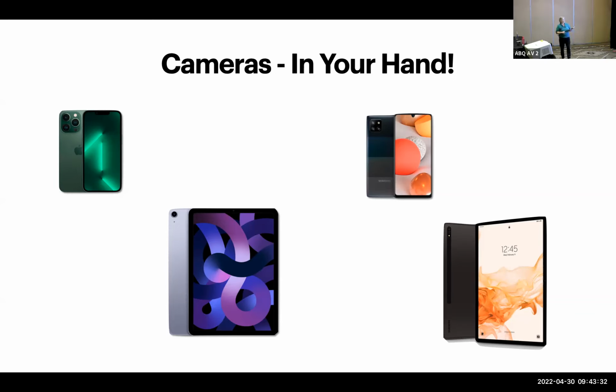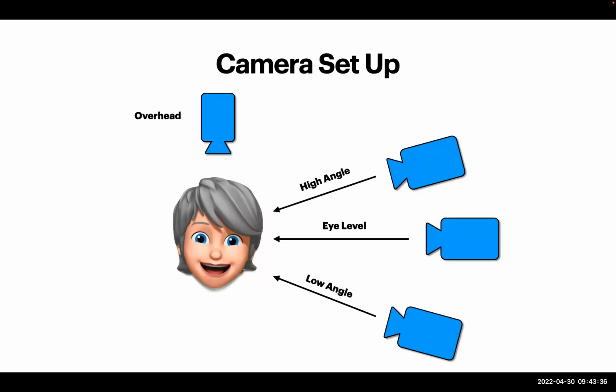But we've got devices in our hand. You can use them. Then you have to look at camera setup. You can have it overhead. I think with the suturing, they had a camera overhead. It could have been just a video camera, or an iPad over there. It could have been recorded, or projected on the screen.